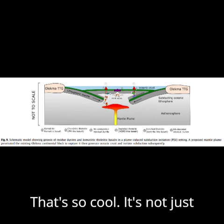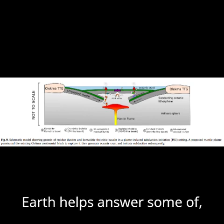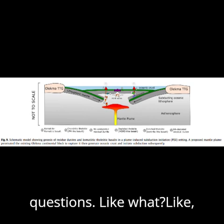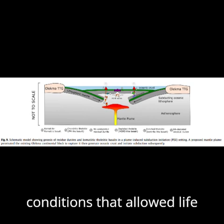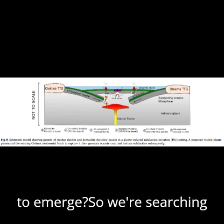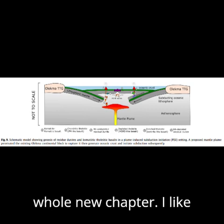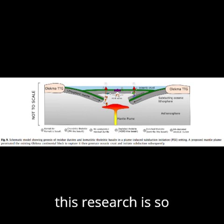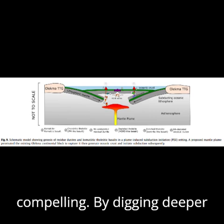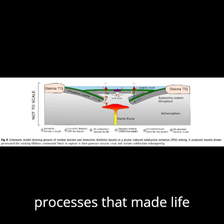It's not just about predicting the future, though. Understanding early Earth helps answer some of humanity's biggest questions. Like, how did Earth even become habitable? What were the conditions that allowed life to emerge? So we're searching for our planet's origin story. Yeah. And the Olondo greenstone belt is adding a whole new chapter. By digging deeper into Earth's history, literally, we're getting closer to understanding those processes that made life possible.